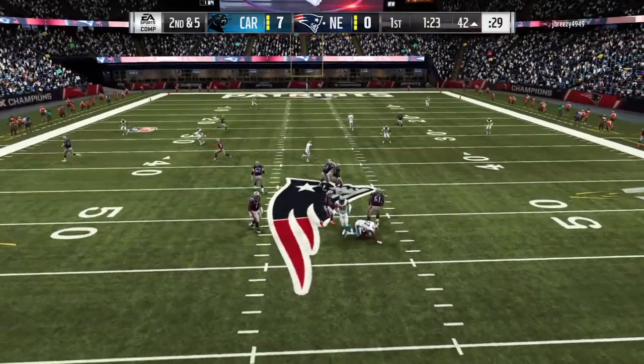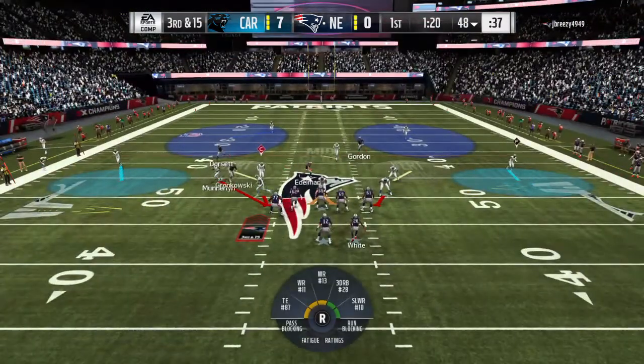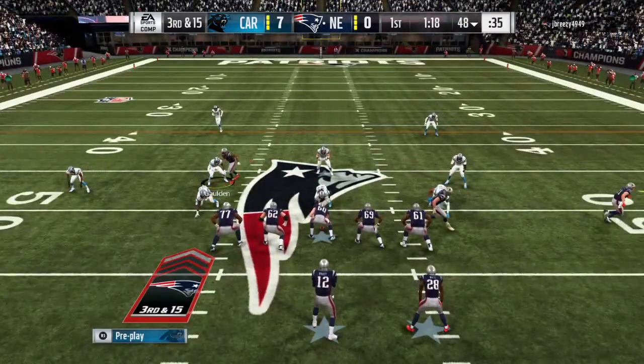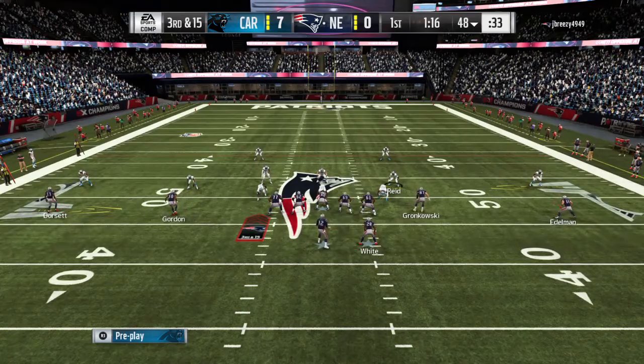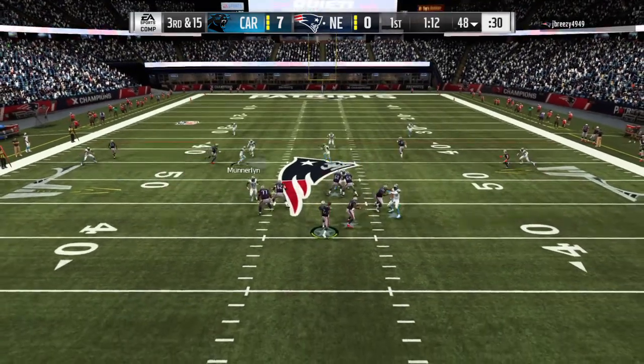But in this... And he's going to be hit and taken down. Back right around the 48-yard line. Mario Addison in there to make the sack. He buries him for a loss of 10.